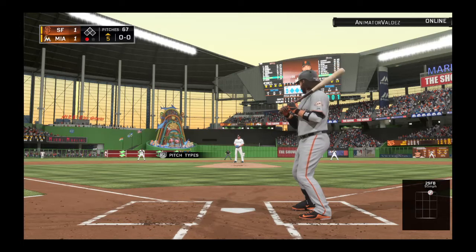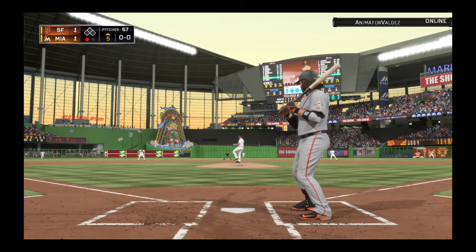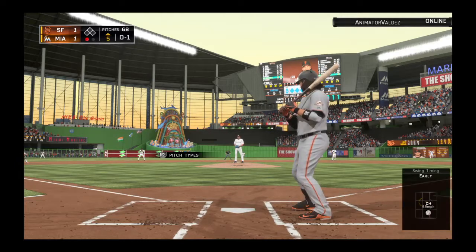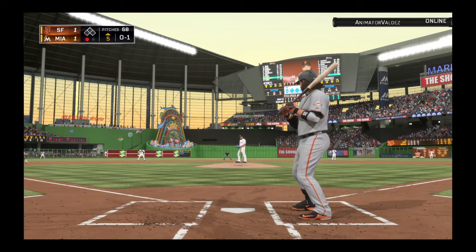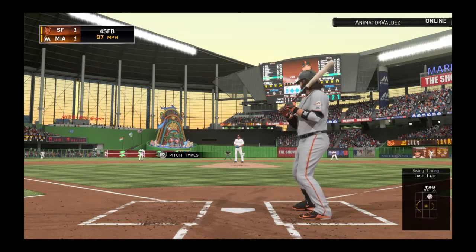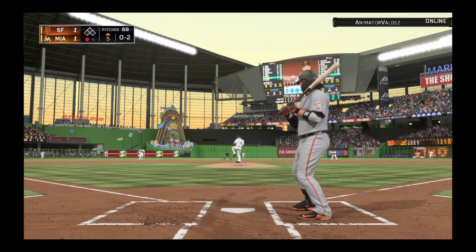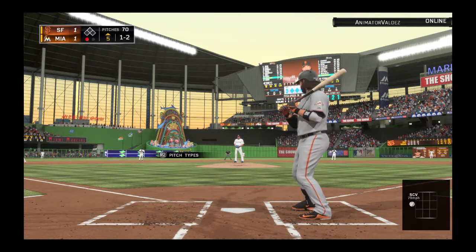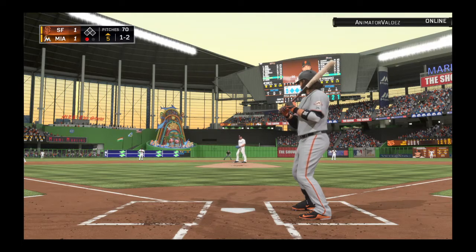Brandon Crawford stands in. He's 0 for 1 after grounding out. Good off-speed pitch had him out in front for strike 1. Hard to call that an off-speed pitch when it's a changeup at 88. That's a fastball for a lot of guys in this league. 0-2 now as Crawford comes up empty on that one. Not a bad pitch there with 2 strikes, but it misses. 1-2. Looking for the strikeout.